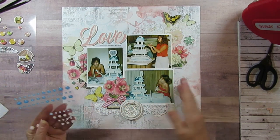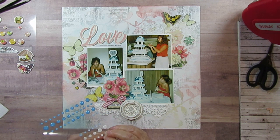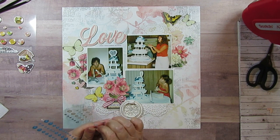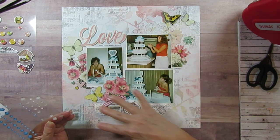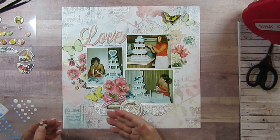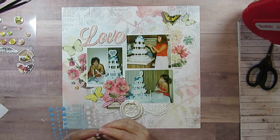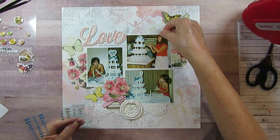Okay, and then since it's a wedding cake, I'm gonna use white enamel dots. I just think that would be elegant. I mean, I like all the white space. There's not a lot of white space, but actually the white space is kind of underneath here, but I love how this all looks. I think it really turned out nice.